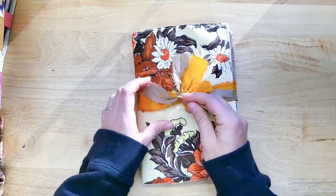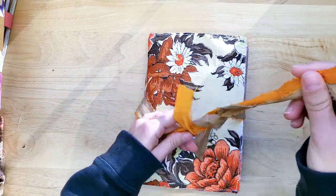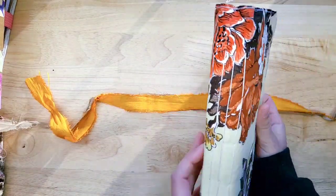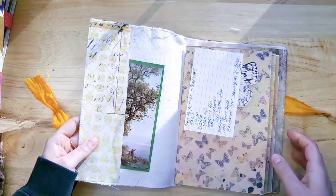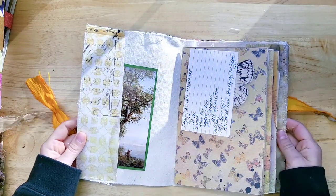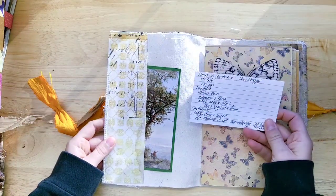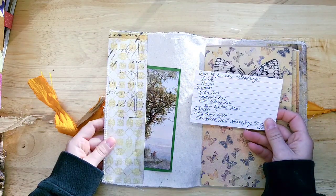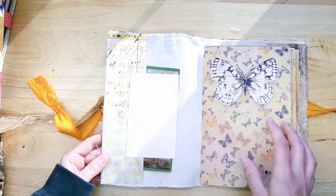Here's the next journal. I think this one might be from Catherine. We're going to double check. It's a fabric cover, like a soft cover, three signatures, like a floppy cover. That's what I'm trying to say. This is called Days of Autumn. It's a challenge journal from Catherine. She's used Ochre Owls, Hedgerow and Pond, and Boho and Ornamental, plus digitals from some other shops.